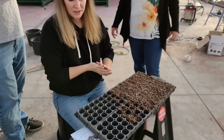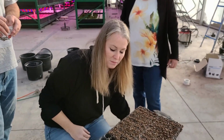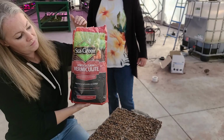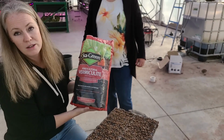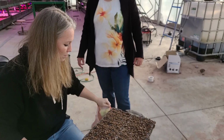These guys do like to have a little bit of cover on them, but you don't want to cover them too much because they're so tiny. So I'm going to use vermiculite. You can buy this at Lowe's or Home Depot, or your independent garden center will have it. And it holds moisture.